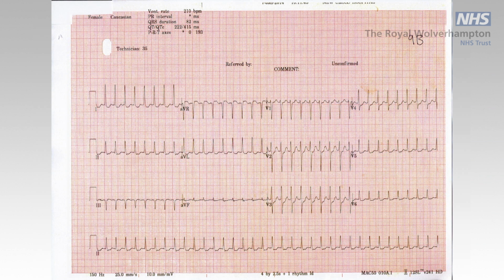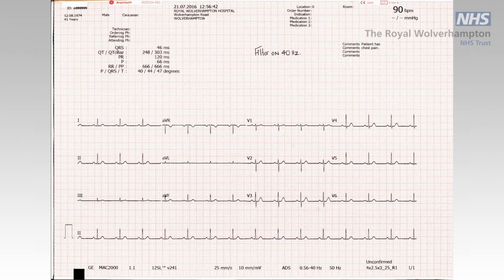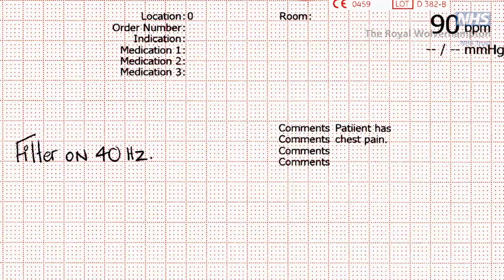Any features on the ECG that might indicate the need for urgent medical attention should be brought to the attention of appropriate staff. If the patient has any symptoms of possible cardiac origin, such as chest pain, palpitation or dizziness at the time of the recording, then this should be written on the ECG.